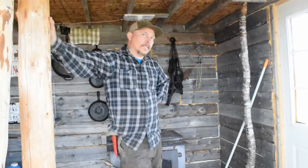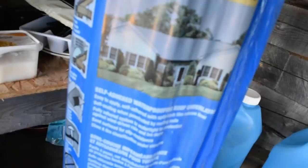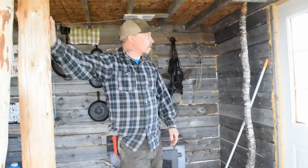I do have some ice shield to go on the roof there. I'm going to nail it down on the roof, and it's adhesive as well, but today it's just too windy to mess with it, and it'll just be blowing all over the place while I'm up there.